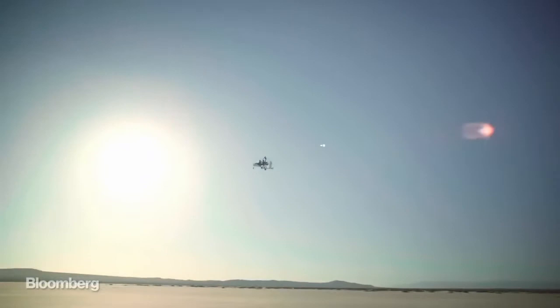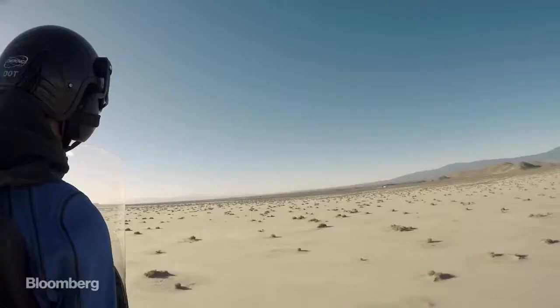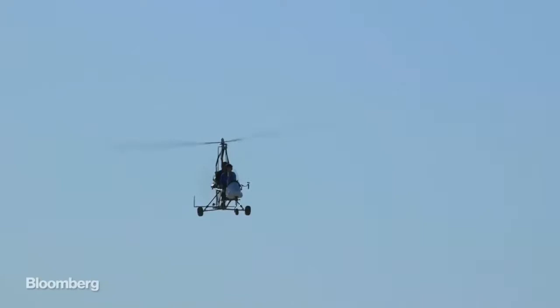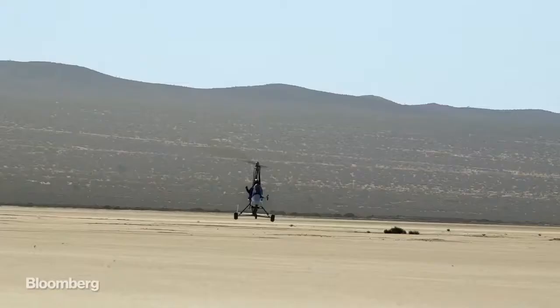Incredible, man. It's crazy. You just get this totally different perspective. If the engine cuts out, the copter would just flutter down to the ground, like a leaf falling out of a tree.